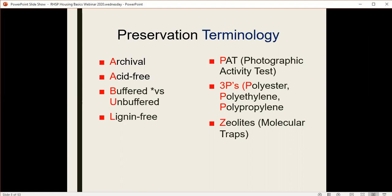And I have a handout that Leah will share in the chat box. It's called Selecting Materials for Storage and Display. And this handout includes the definitions of these preservation terminology words. I'll be going through the definitions of each of these words during the webinar, but sometimes it's nice to have a handout for you to reference a little later, and that's coming in the chat box. And of course, also in your email in a few days.